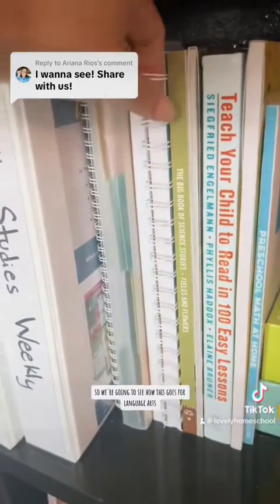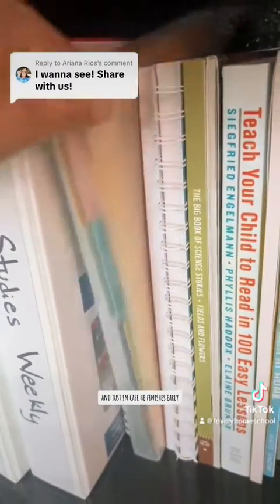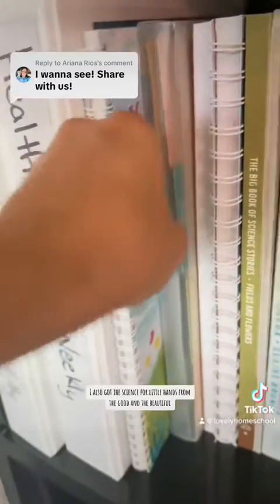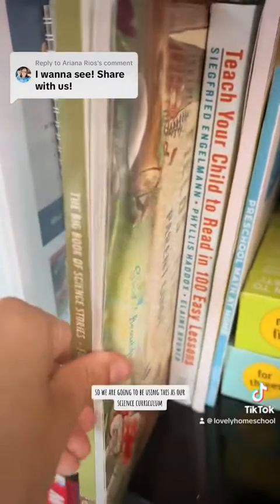For language arts, we did get the Good and the Beautiful preschool course book and all the little things that come with it. And just in case he finishes early, I did pick up the kindergarten prep course book. I also got the science for little hands from the Good and the Beautiful, so we are going to be using this as our science curriculum.